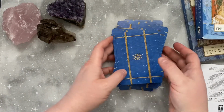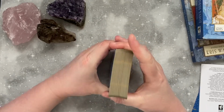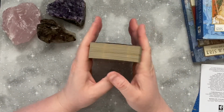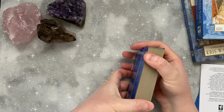I love the backings on it. I think that the artwork is absolutely beautiful. And again, it's just one that I don't use very much, and so I'm ready to let it go. And again, do keep in mind that this one has been modified, but if I do say so myself, I did a pretty dang good job of modifying this deck.